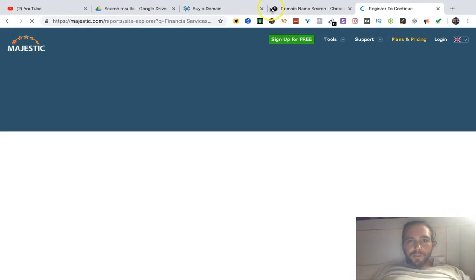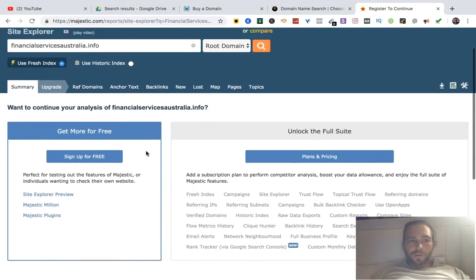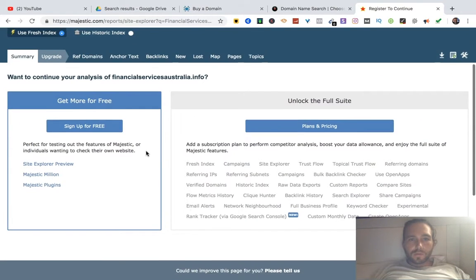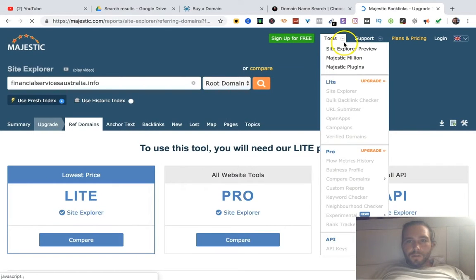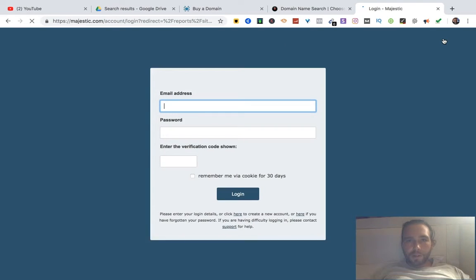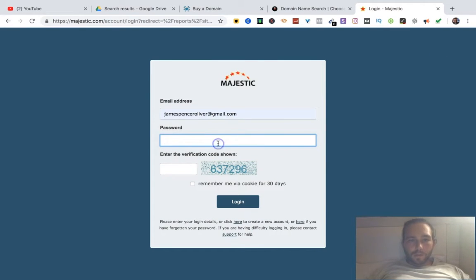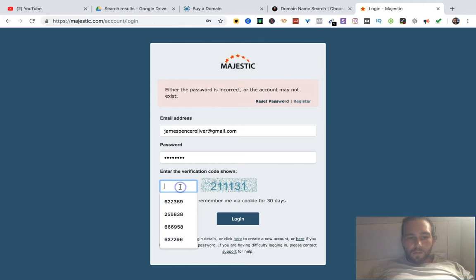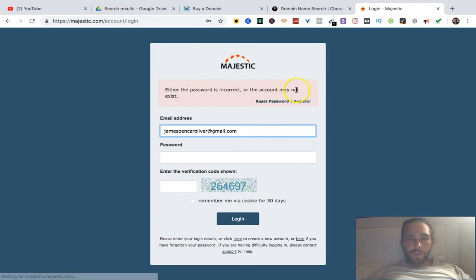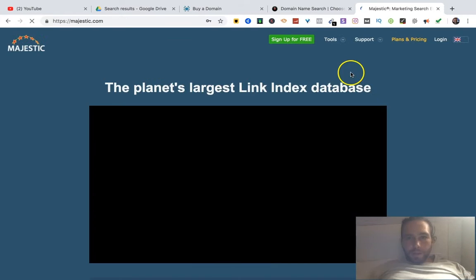Let's check Majestic. With Majestic, it gives a trust score. Oh, bollocks. I've got to log in. Looks like I need to log in, my bad. If I remember the password. Nope. Login. That sucks. I can't remember the password.